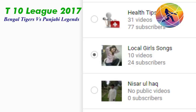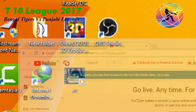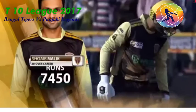What a chain of events. We've got Shoaib Malik in at number 3. But there was a stellar performance from Anwar Ali in the last over. In fact, in this over, first ball, what a catch at mid-off.